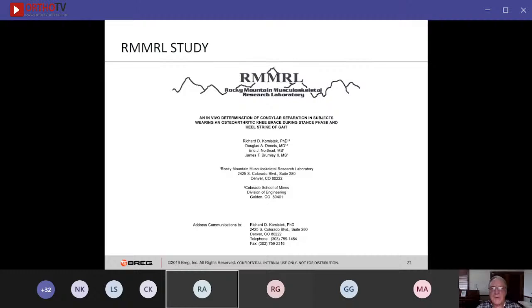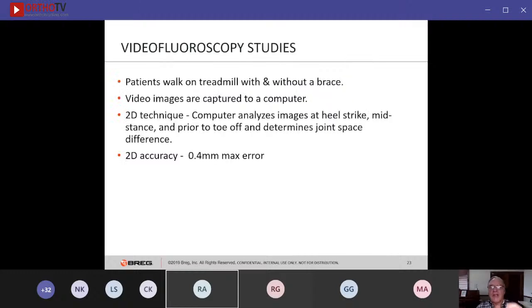It became very popular because the patients were walking on a treadmill with and without a brace in a video fluoroscope. And the fluoroscope captured those images, and then it manipulated the images to calculate the delta opening of the knee. This was not some researcher doing the calculation. And the error is about 0.4 of a millimeter, which is very good.